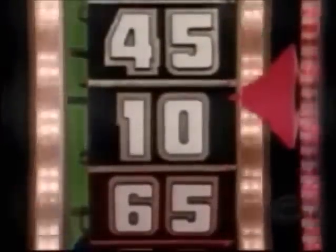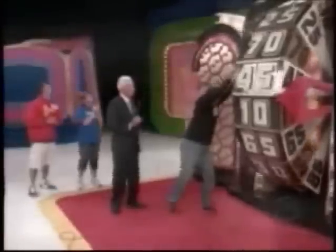Now, what did it start on? I'm checking with my advisor. It went all the way around. All right, it went all the way around. You got a dime, and I'll bet you want to spin again. Now, spin it hard. That's much better. You're getting the knack of it now. One dime.